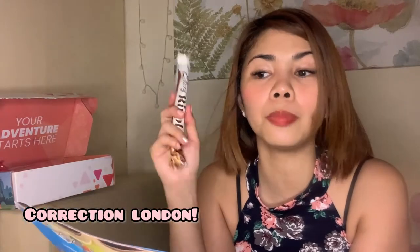Okay. Our next one is this one. So, this is Ripple. Ito lagi itong nakikita ko dati nung nag-work ako sa Abu Dhabi. Sa Abu Dhabi nga. So, Galaxy Ripples from US. So, it's indulged in this smooth and creamy galaxy milk. Ah, no, not US. This is from London, UK. Sorry, Cadbury products from UK.